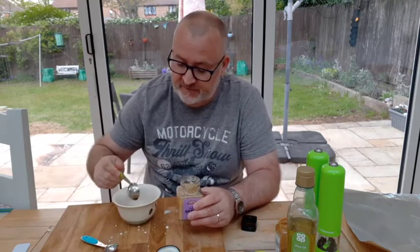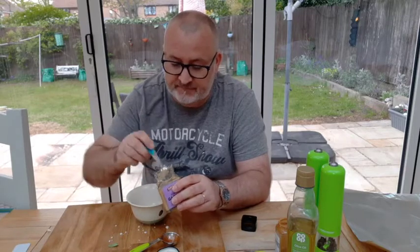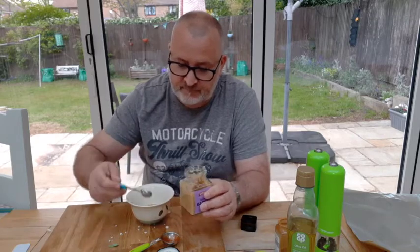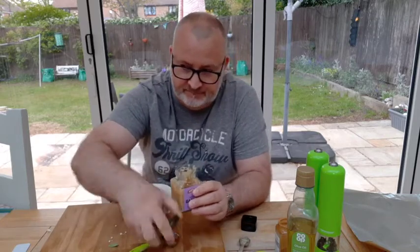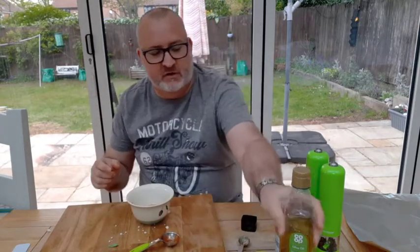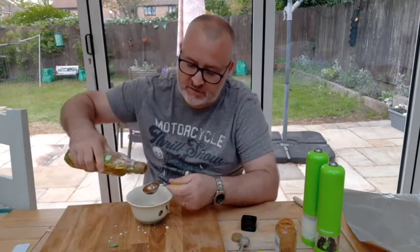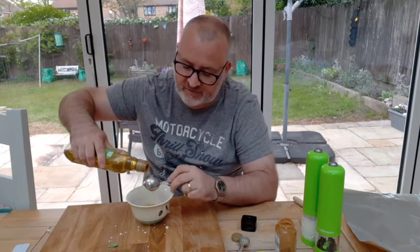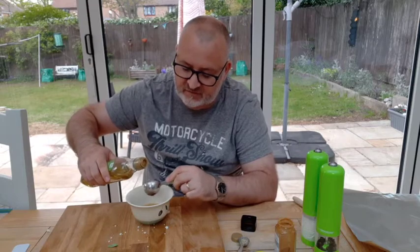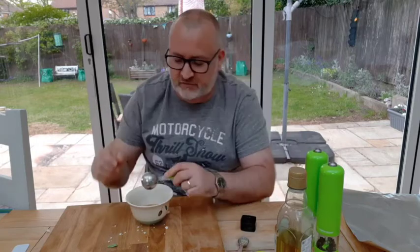So, into the smoked paprika, 3 teaspoons of garlic. 1, 2, 3. Okay, 3 teaspoons of garlic. Some olive oil. I'm just going to do 2 tablespoons of olive oil. You can use rapeseed oil. Don't use any sort of strongly flavored oils like sesame, etc. It'd just be too strong. Just a nice neutral olive oil is nice.